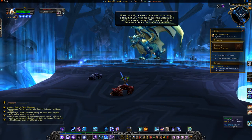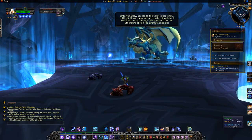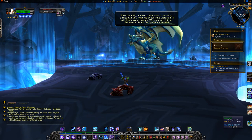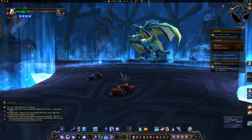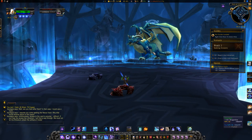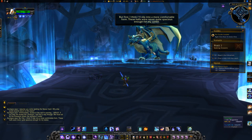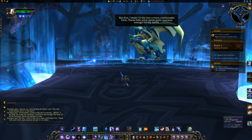Unfortunately, access to the vault is proving difficult. If you help me access the Librarium, I will find a way through. We must not let the Ethereum obtain the artifacts it holds. But first, I think I'll slip into a more comfortable form. These halls were never quite spacious enough for my tastes.